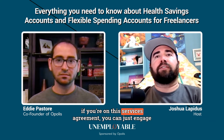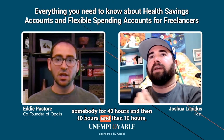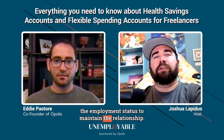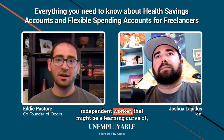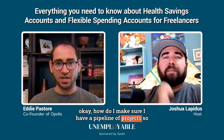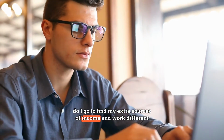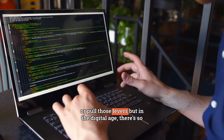If you're on this services agreement, you can just engage somebody for 40 hours and then 10 hours and then 10 hours and then 20 and whatever. And you don't need to change the employment status to maintain the relationship. That's right. And someone first starting out as an independent worker, that might be a learning curve of, okay, how do I make sure I have a pipeline of projects so that if one of my projects gets dialed back to 20 hours, where do I go to find my extra sources of income and work different projects at once simultaneously or pull those levers?